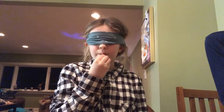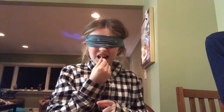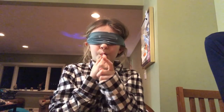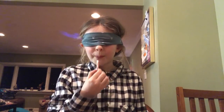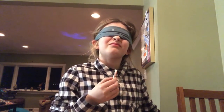Why does this taste like the same one? This is a Jolly Rancher flavor. Oh. Raspberry. Strawberry. Nope. Watermelon. Cherry. Nope. It's a mix of something. Mixed what? Blue raspberry? Mixed what? Tutti frutti. Mixed melon, mixed berry, mixed fruit.